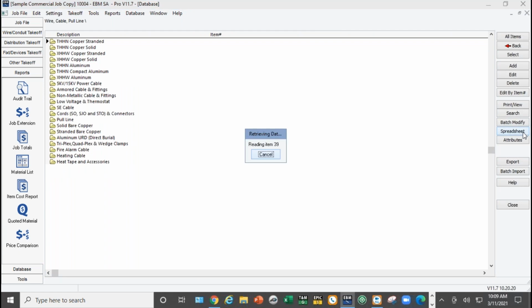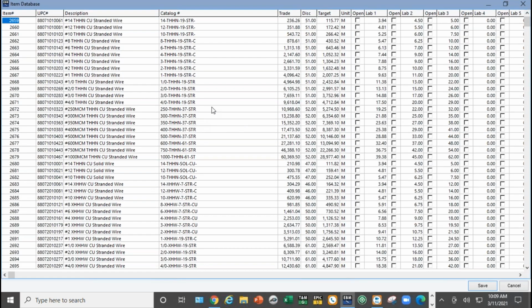Just hit spreadsheet. And it's going to put quite a few items, almost 600 items there, but they're in a nice spreadsheet now, so I can look at the pricing. Shows me the trade price, the discount, the target price, the unit of measure, all the important stuff, including the UPC number over here, the item number, the catalog number. It's all there on a spreadsheet, and you can edit this. You can actually make changes just by moving around the spreadsheet. So that's a pretty nice little tool if you're going to be working on your database.